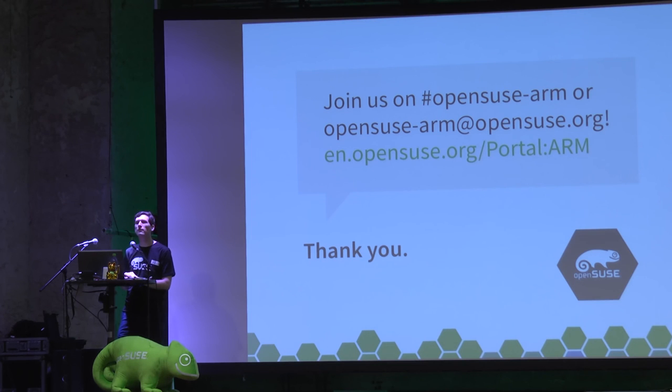Very quickly, is that IRC channel on Freenode? I believe so, yes. Okay, thanks. It should also be linked, or at least written on the wiki. Yes.